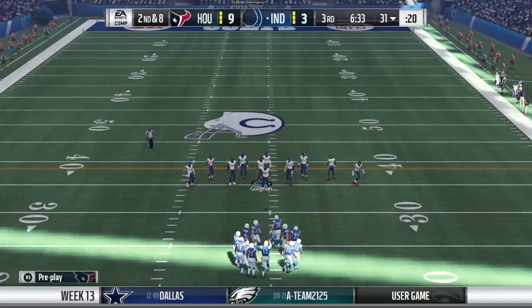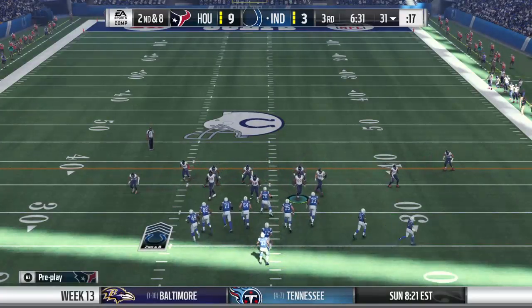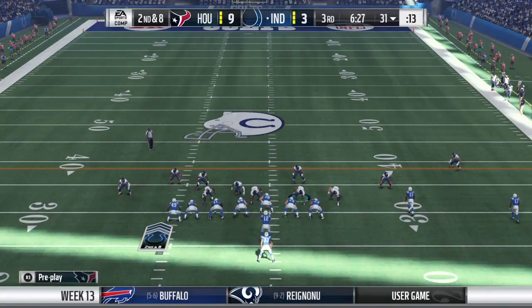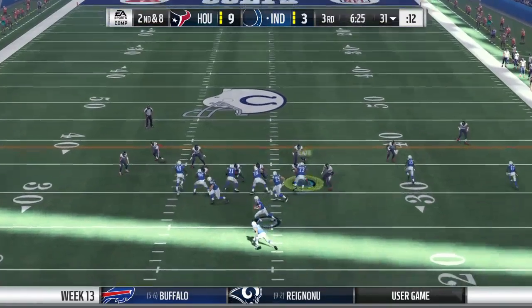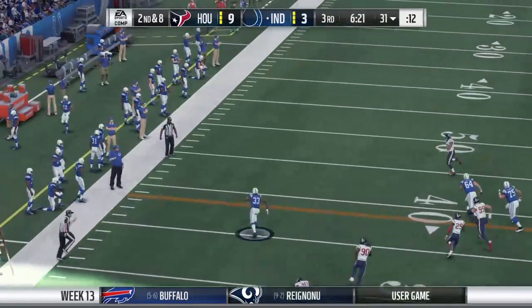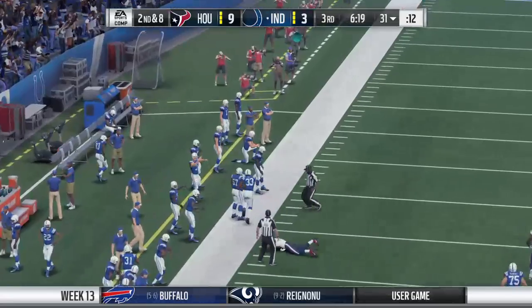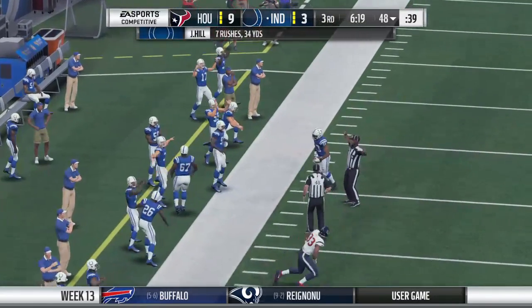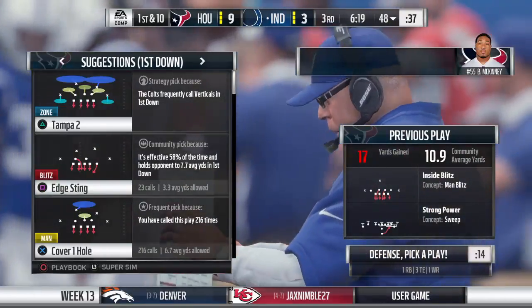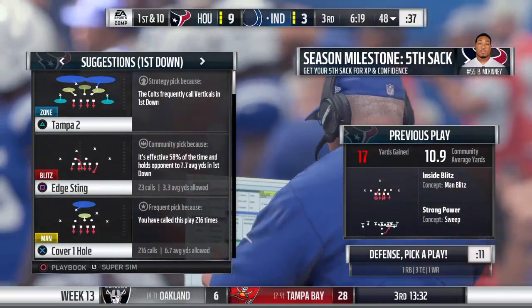Second down following the run. Again, it's Hill. Wiggles free. And he'll be out of bounds up past the 45. It'll be a gain of 17 and an Indianapolis first down. That, quite simply, is Jeremy Hill.